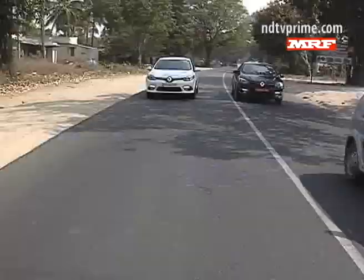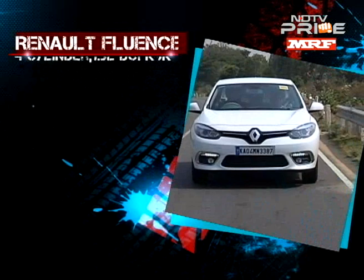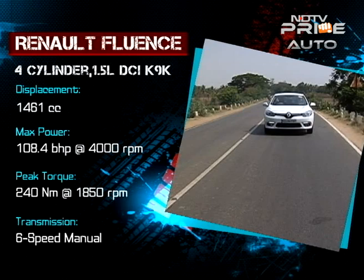The Fluence is now available with just the diesel engine and Renault has done away with the 2-litre petrol variant. A pity really, because it drove well. Anyhow, the 1.5-litre diesel has been tweaked. It offers 107 bhp and a fairly generous 240 Nm of torque.